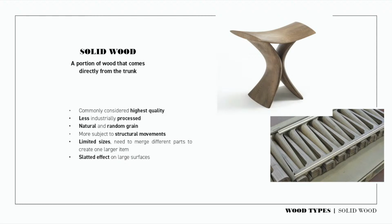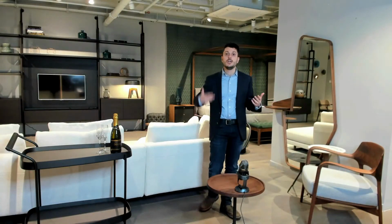We cannot decide which grain we are going to show on a piece of solid wood. It is perfect, but can have some defects as well. For example, it is more subject to structural movement, so we need to be very careful when we process the wood. Again, like we said before, the control of the humidity is one of the most important things in the case of solid wood.